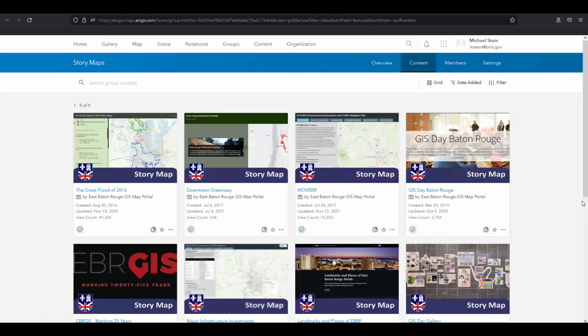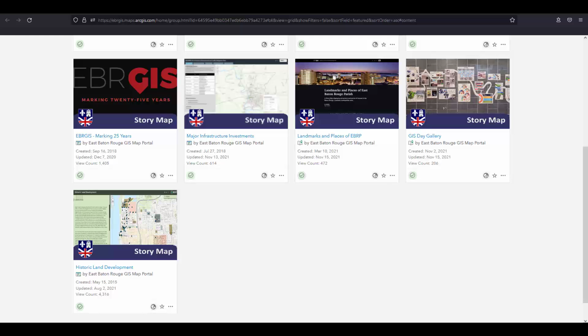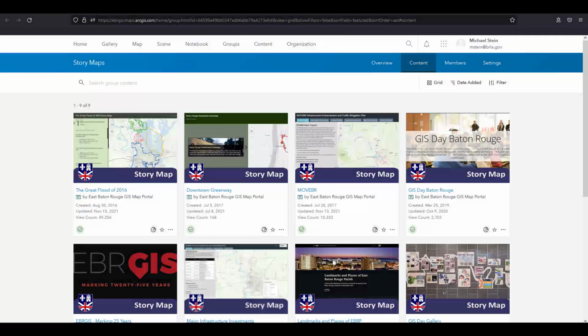Currently, there are 9 story maps in the gallery. Our open data team will periodically create a new story map or update an existing one with new information and media. In this video, we'll explore a few of our story maps in detail. The Move BR story map will be covered in its own video in the City Parish Government module.